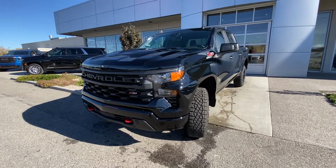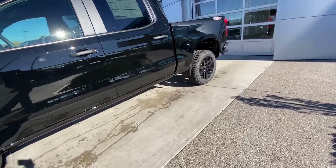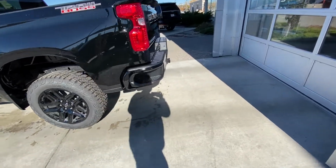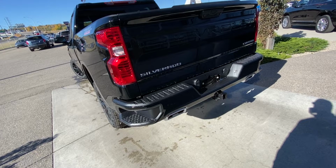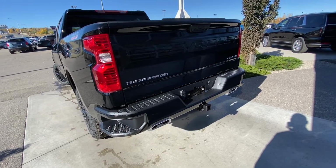Chevrolet grill, custom grill. Making our way back down the side. Crew cab truck, rear extended privacy windows, remote start equipped, Trail Boss badging on the rear. At the back, we do have our dual chrome exhaust tips, trailer tow package, LED brake lights, as well as your Silverado custom locking tailgate with a backup camera.